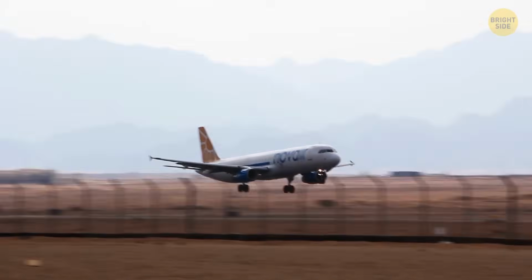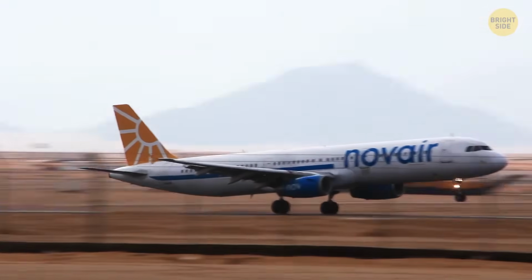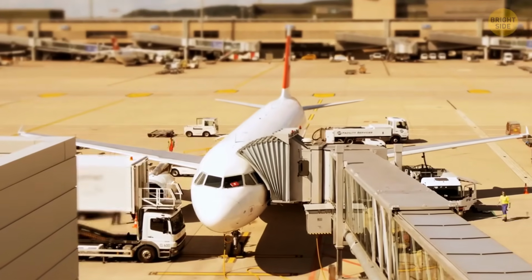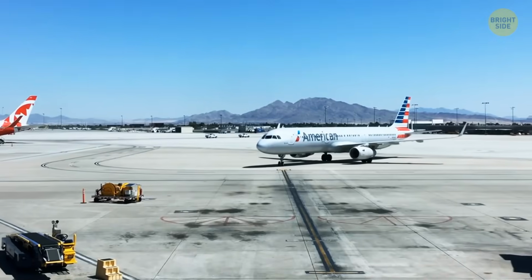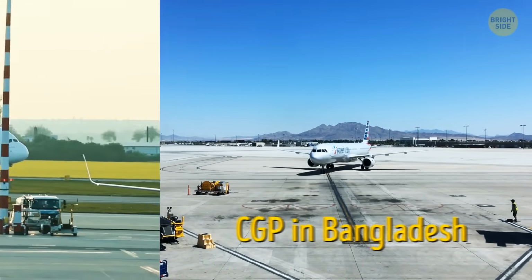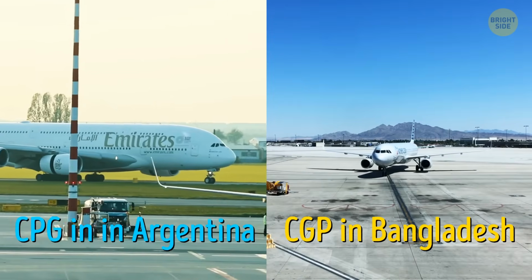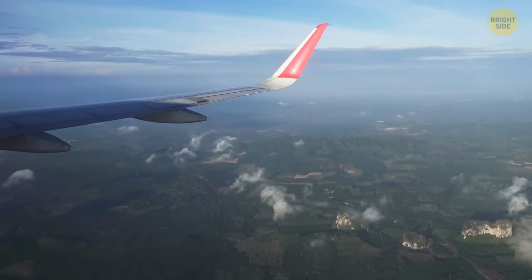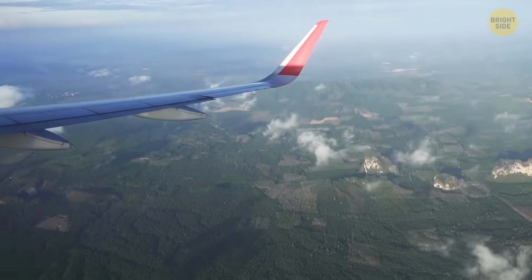But even though there shouldn't be 2 airports with the same code, some of these codes sound so similar you could easily mistake one for the other. For example, look at this airport with the code CGP in Bangladesh. And here we have CPG. It's the code of an airport in Argentina. It's dangerously easy to fly to the wrong place, so pay attention.